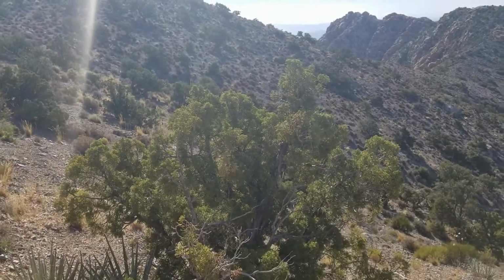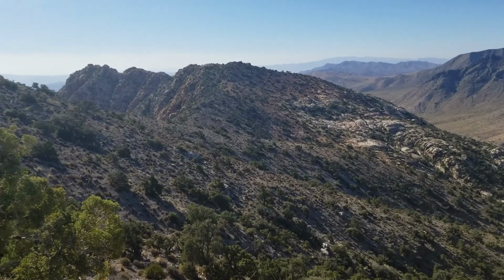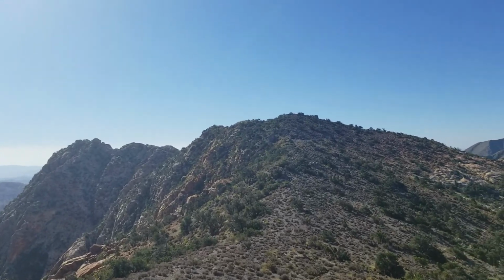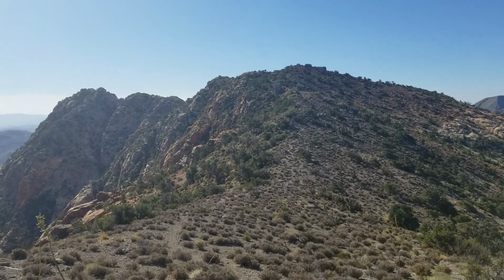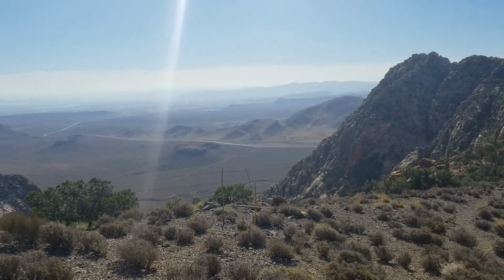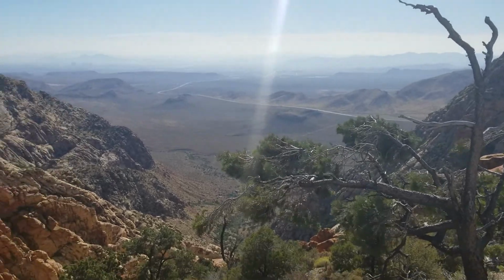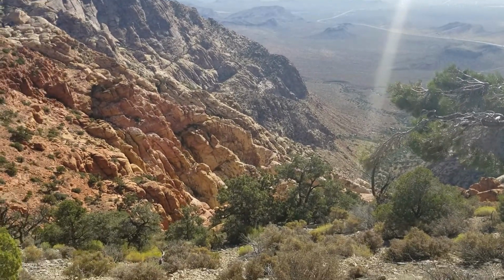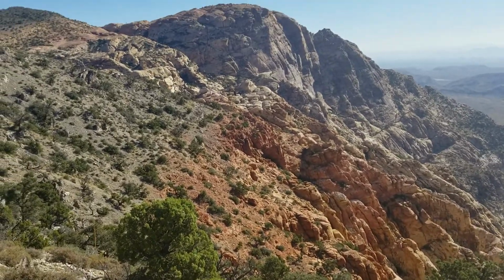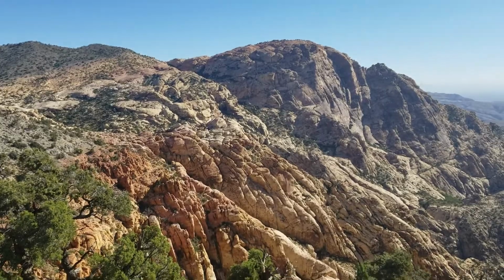What I'm going to do at this point is kind of go around this little mound right here to the right, and then, pardon the wind, coming up this ridge right here, going to this rock right over here. I'll tell you one thing, it is windy up here today. Here we are looking at Windy Peak.